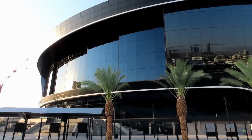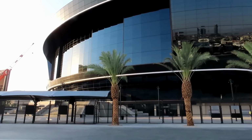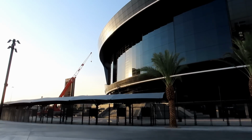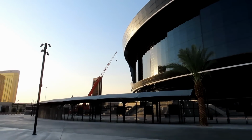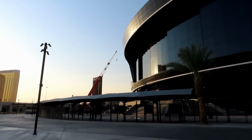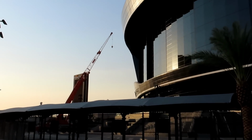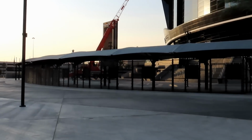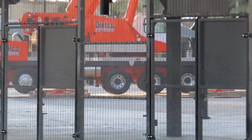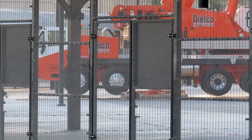Alright, I'm now on the north entry area. So you can see right over here by the lanai doors, the crane over here. Trying to figure out what they're going to be doing, but I can't see anything different. But the crane is sitting up on the stands where it's all leveled out, so that's where they're going to be working from.